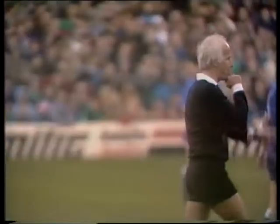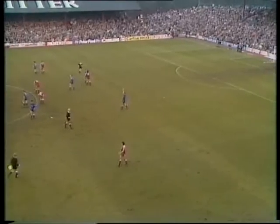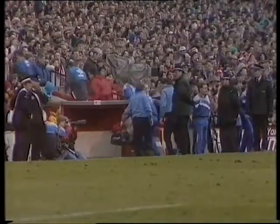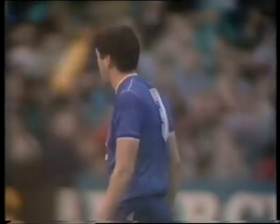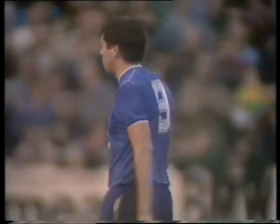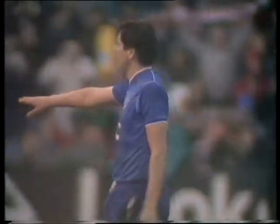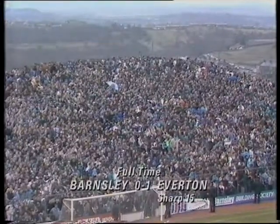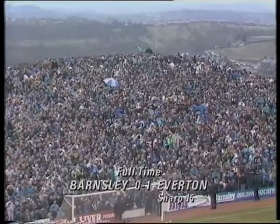Well, there won't be too much more because the whistle's in the mouth. And what on paper looked a really awkward cup tie for First Division Everton has been settled by that solitary Graham Sharp goal scored after 16 minutes. A tidy performance by Everton, who were under pressure for most of the match, but in the end were good enough to beat second division opposition for the 3rd time in this season's FA Cup. And a final score of Barnsley 0, Everton 1.